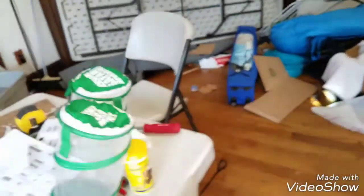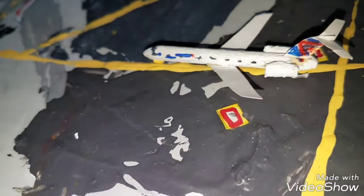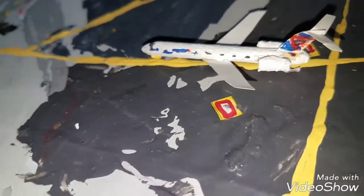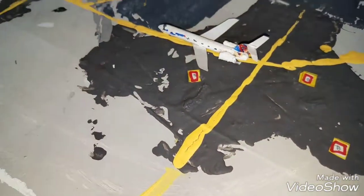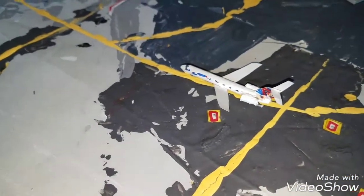Alright guys, so now on to the Alpha Gate. Oh wait, I almost forgot another one taxiing. We got a Delta Connection E145 taxiing to the runway. Well, he's taxiing by the British terminal, but he's going to be taxiing to the runway for his flight out to Portland, Maine.